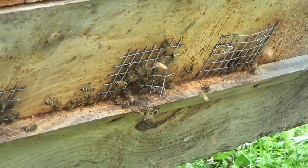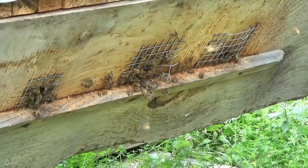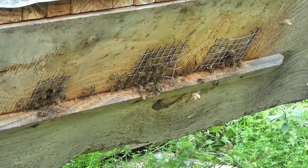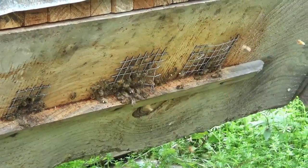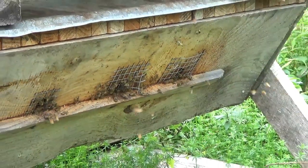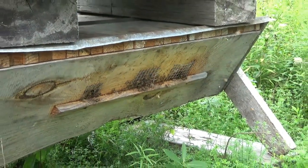And I probably should get back in this hive soon and do another inspection. I'd just like to see how it's evolved since I last inspected. I think that was at least a month ago now. Just curious what they're doing inside of there now, but no question about it, this colony is absolutely thriving, and that's really encouraging.